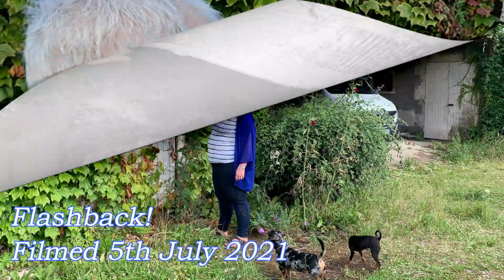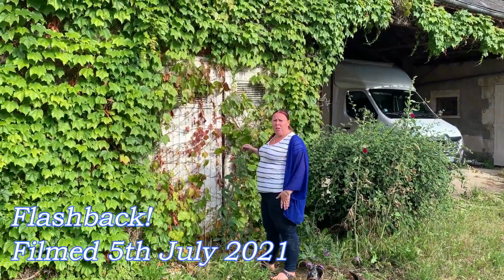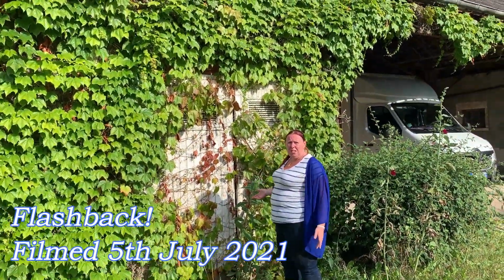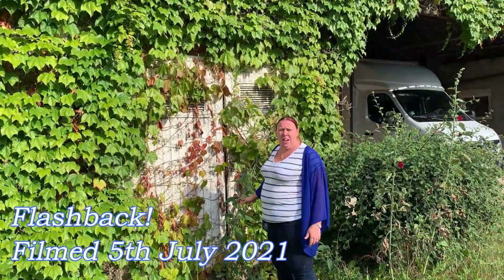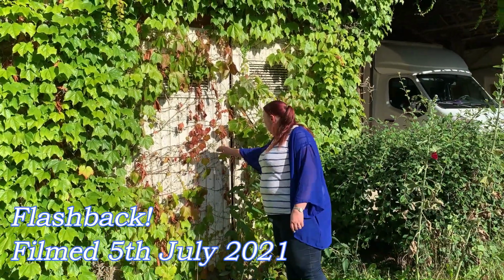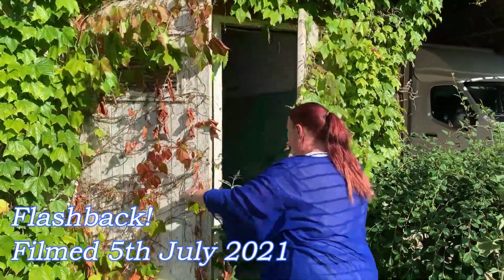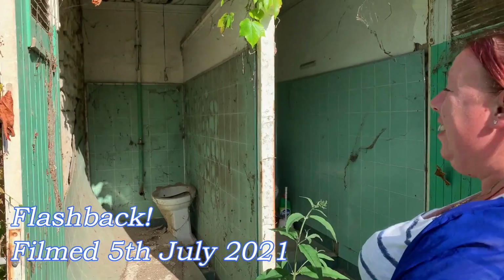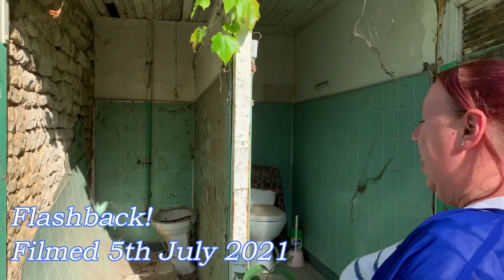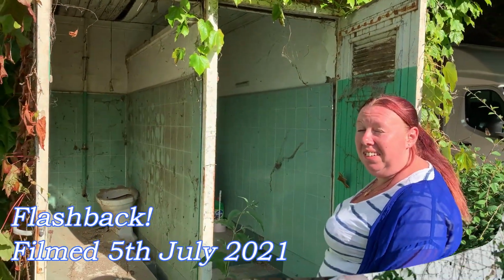If you remember right back to when we moved in, we didn't even know we had these. The day that we moved in, we looked round the corner in the actual building and we saw something on the top that we'd never seen before. All of these doors were hidden by vines and weeds. All of a sudden, I thought, oh, there's something behind there. And I opened these doors. Ta-da! Two fantastic toilets. We don't know where they flush to. Lovely colour. We pulled the ivy back and there they were.